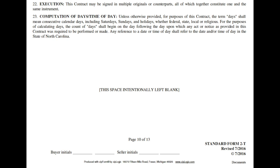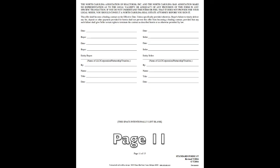If you understand page 10, please initial where it says buyer initials, and we'll go on to page 11. On page 11 is where all the parties will sign. If you are a buyer, you will be signing, of course, on the buyer side, and sellers will be signing on the seller side. If you are a company, an LLC, corporation, partnership, or trust, you will be signing where it says entity buyer.